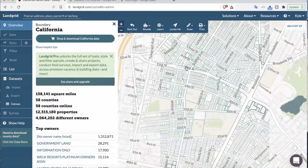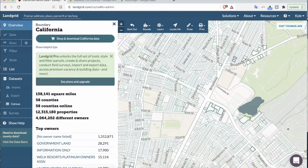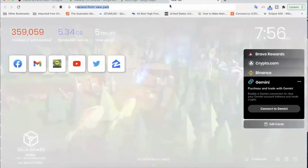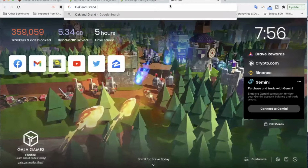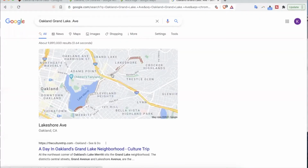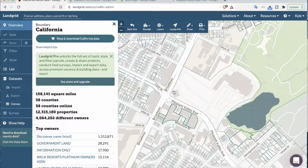Broadway is, let's zoom out, right to the right here, also in this area. And then Grand Lake. I don't know exactly where Grand Lake is. Let's look it up real quick. Oakland, Grand Lake Ave. All right, let's see. It looks like it might be down by Lake Merritt. Maybe we can check that one out later.